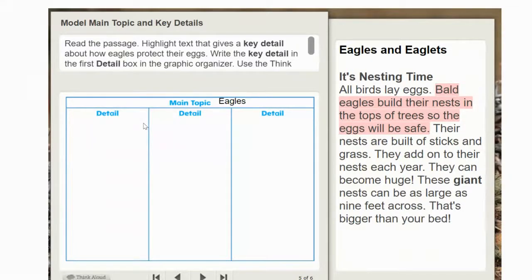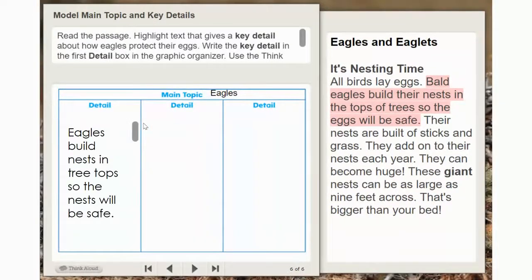All right, second graders. So now from this paragraph, I'd like you to choose a detail that you think is important about eagles that you learned. Something that I think is important is that I learned that eagles' nests have to be built at the very tops of trees so that their eggs are safe. And you can see I highlighted that sentence in my reading. So I have written, eagles build nests in treetops so the nests will be safe. Go ahead and press pause and play again when you're ready.